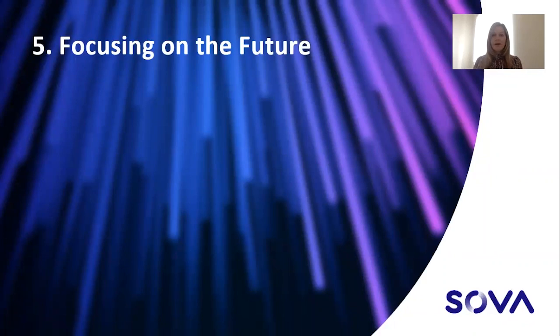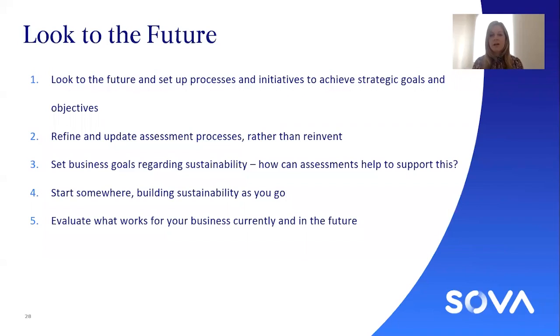And then number 5, just focusing on the future. One of the things we can do to help increase sustainability in the assessment process is look to the future, set something up for the long term rather than just for the now or for the immediate. So thinking about the types of people you'll be recruiting in the future, how you'll be recruiting them, what volumes, what numbers. So really thinking about that future, about the strategic goals, about the sustainability initiatives you want to fit to this as well.